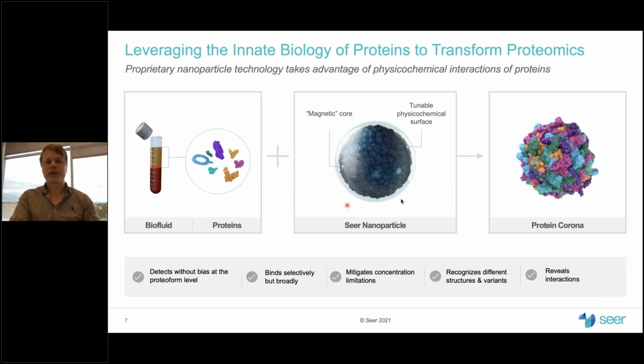So the core of our technology are these nanoparticles that, in the simplest design concept, are composed of a superparamagnetic core. That means we can easily handle those particles in an automated fashion, and then they are surrounded by a glass shell. And this glass shell can be modified virtually in unlimited ways by attaching small molecules, larger molecules, even up to proteins. And the key here is that these surface modifications will tune the physicochemical properties of these particles in a highly engineerable and defined way.